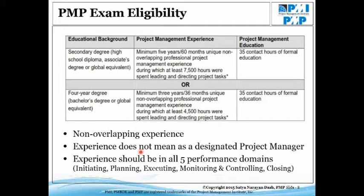What PMI is asking for is your project management experience. So where is that experience? They are measuring that experience in 5 performance domains, which are initiating, planning, executing, monitoring and controlling, and closing. In short, PMI calls them IPECC. So a project, PMI says, goes through these 5 project management performance domains. So you need to have certain experience in all these domains when you apply for the PMP certification.